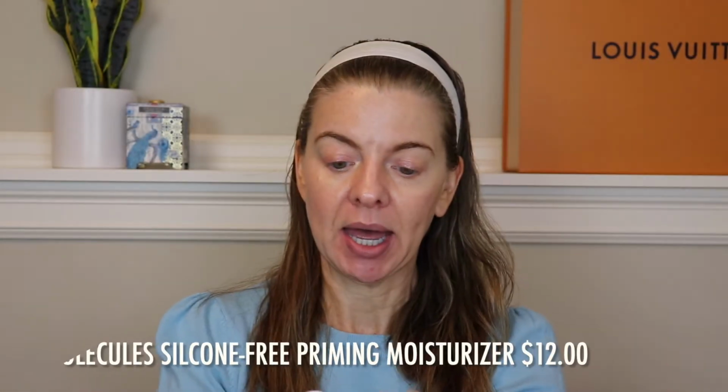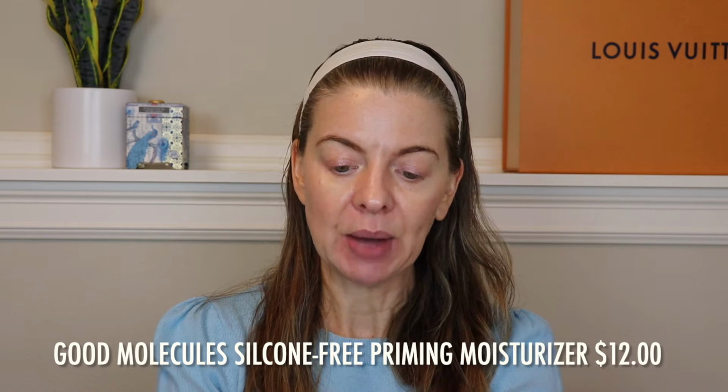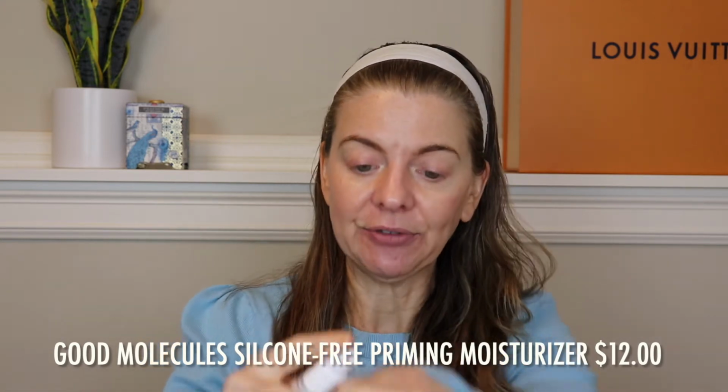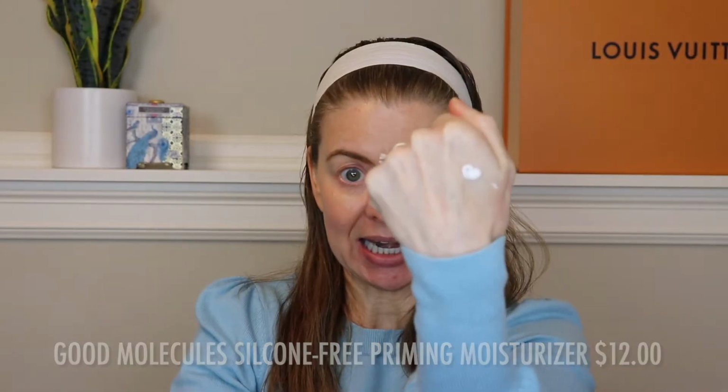Let's start with primer. My Ulta has Good Molecules, and so I picked up the silicone-free priming moisturizer. That sounded like a good idea for this time of year, and it is a nice, thick primer.